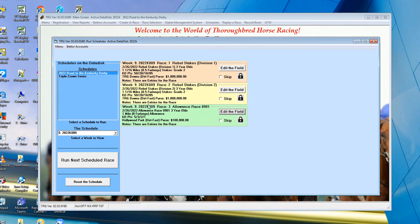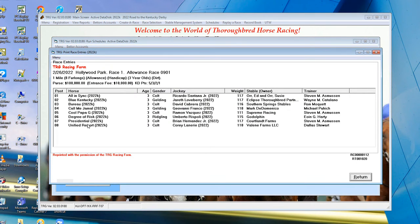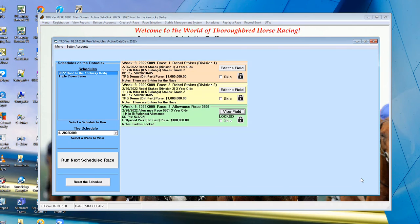It's ready to run. Go back over here, and now there are entries. We can lock it, and we'll take a quick look, and here's the horses that will be in the allowance race. Okay, next thing to do is to take a look at the 2 divisions for the Rebel Stakes, and you see it's a $1 million purse in each race, and each race will gather 50 Kentucky Derby points. Both are grade 2 and 8.5 furlongs.